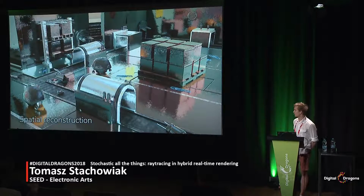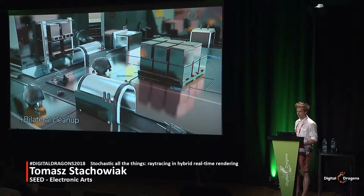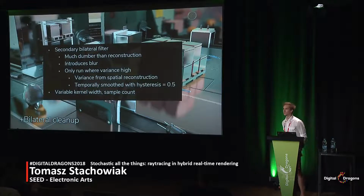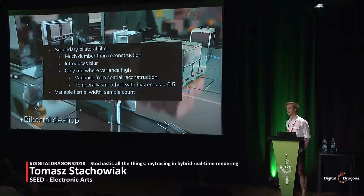So this is more or less the idea behind the spatial reconstruction filter, which is then followed by temporal accumulation to further clean up the image. And finally, by a much simpler bilateral filter that removes some of the remaining noise. It is a very blunt instrument, which overblurs the image, but we needed it to handle some of the rougher reflections. So compared to screen space reflections, ray tracing is trickier because we can't cheat and use a blurred version of the frame buffer to get a pre-filtered radiance value. So because there's much more noise, our filters need to be much more aggressive as well.